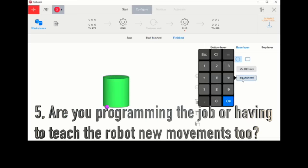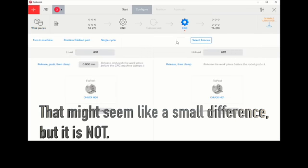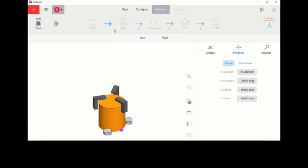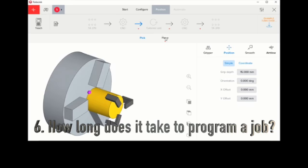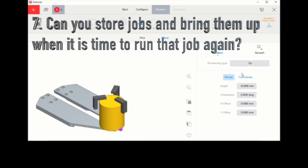Question number 5, are you programming the job or having to teach the robot movements as well as programming the job? That might seem like a small difference, but it's not. How much time does your machinist have to spend teaching the robot movements for different pieces? In high mix, low volume order cycles, that time adds up, and it leads to the next question. Number 6, how long does it take to program a job? And question number 7, can you store jobs and bring them up when they have to be run again?